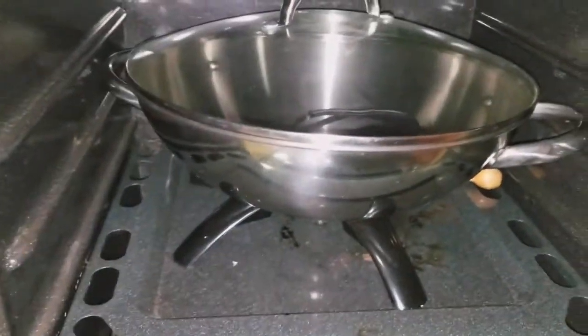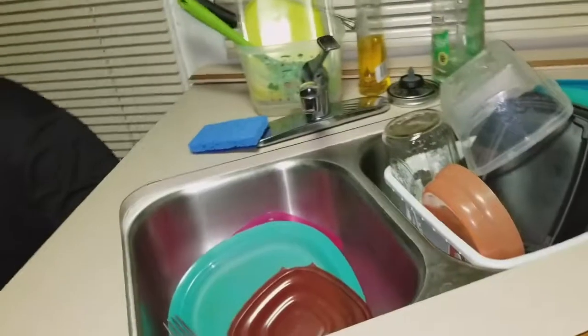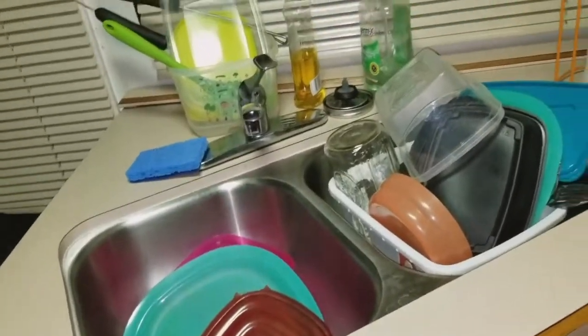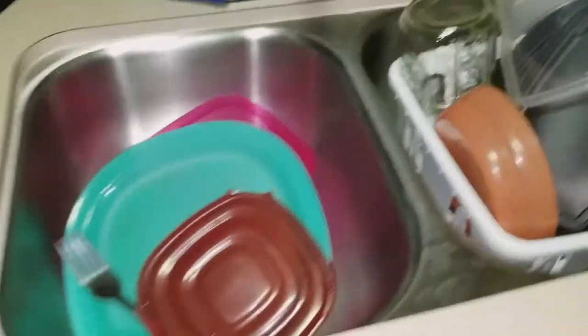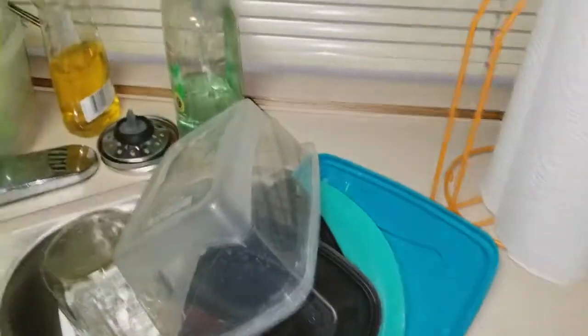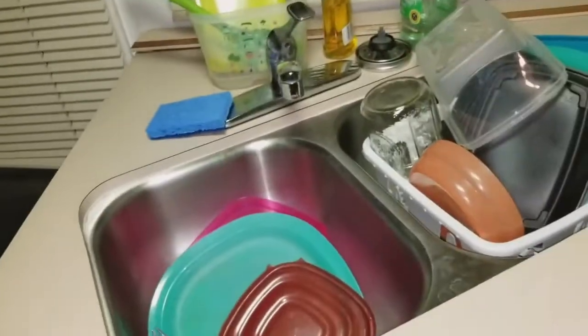We also have a Keurig that we use to make coffee, and we have an electric wok in here, and a lot of times I'll bring my pressure cooker. I didn't bring it this trip because we didn't really need it for anything this trip, but this is our kitchen area, and you guys, it's got two sinks. It's got everything that you need, all of the comforts of home right here.